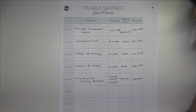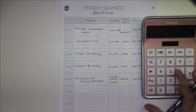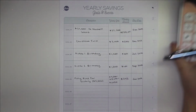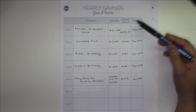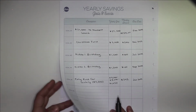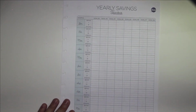Let me just double check. So that is $1,450 divided by 6. Yep. So that is $242. So yeah, those are all of my kind of big goals for the year, my annual savings goals. So with that, we're gonna go ahead and put this to the side.